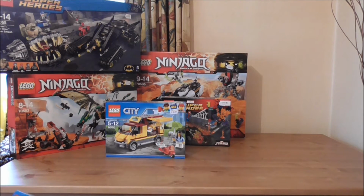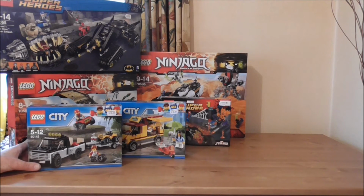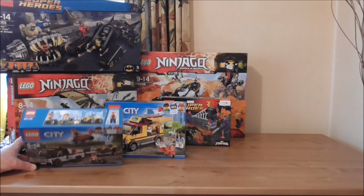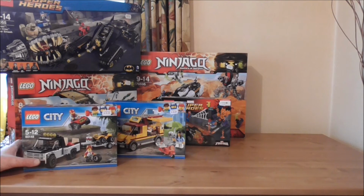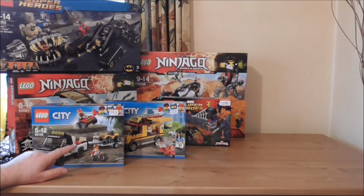And I got, gosh, I have no idea what this is called. Set 60148, ATV in full drive. I have no idea. I should have looked. Sorry, guys. I was meant to. I looked up a couple of things, but I forgot about these ones. So yeah, but cool set. I love this truck. Just great.